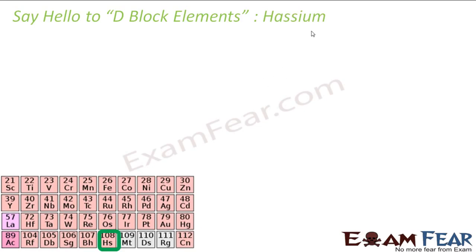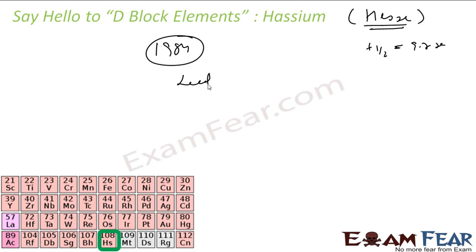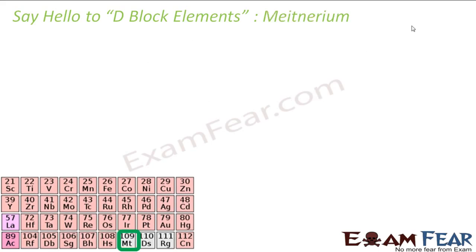Hassium, again, is also synthesized. This is named after a German state, Hesse, because it was discovered in a lab located in Hesse, and this is called hassium. Again, this is also radioactive, and the most stable isotope of this has a half-life of almost 9.7 seconds. The other isotopes may have a half-life of half a second also. Very, very highly radioactive, and this was discovered in 1984, not very old, by bombarding lead 208 with accelerated iron 58, and with this it produced 3 atoms of hassium. This was produced in the GSI lab, Hesse, Germany.